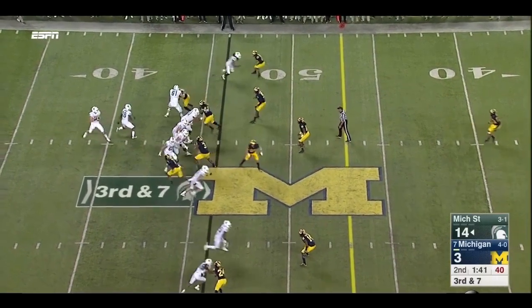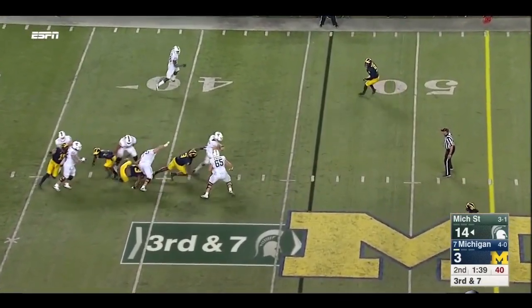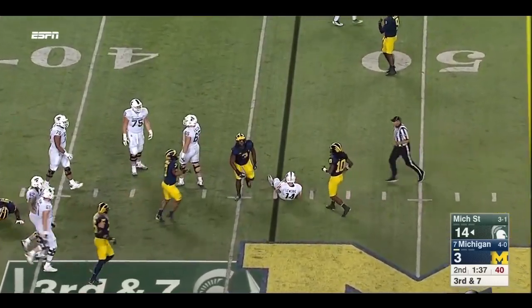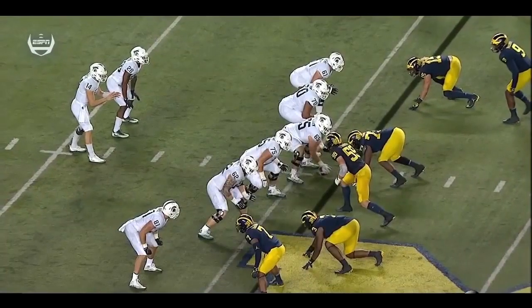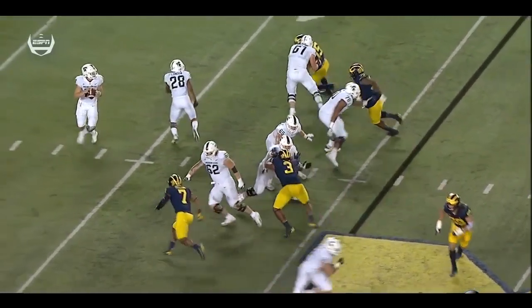Michigan had a tough time getting home on Brian Lewerke in this game. And, in fact, he was able to exploit Michigan getting upfield and create some opportunities with his feet. But here, Rashawn Gary brings him down for what should be a sack, but turns out just to be a no gain for the Spartans.